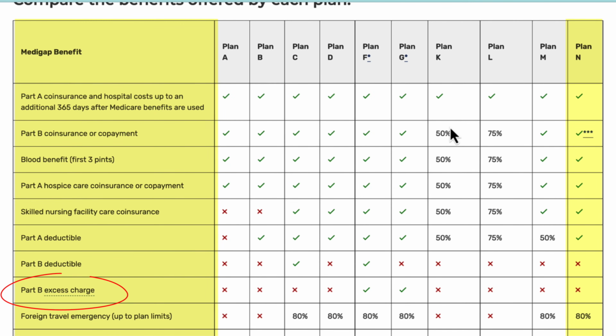And then Plan N will not cover those Part B excess charges, which basically, if your doctor chooses to contract with original Medicare, they're willing to accept the amount that Medicare is going to pay out. However, doctors can choose to charge up to 15% more than that. This is what's known as a Part B excess charge. Now, in all honesty, they're not that common, and they're not even allowed in all states. So it's certainly not something that I would make a decision based upon.